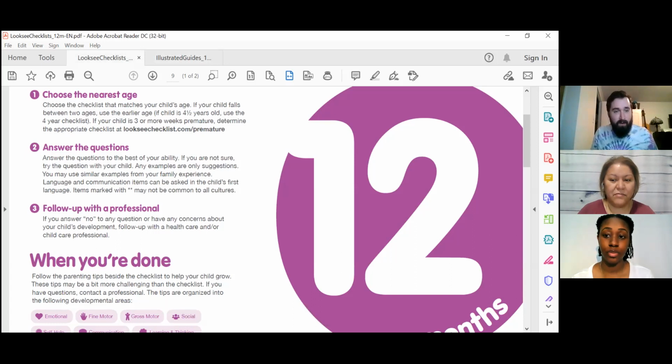For this one, we're doing the 12-month, and there's also a tool to help you figure out if your child was born premature. There's a tool on the website to help you figure out which checklist is the most appropriate for you.